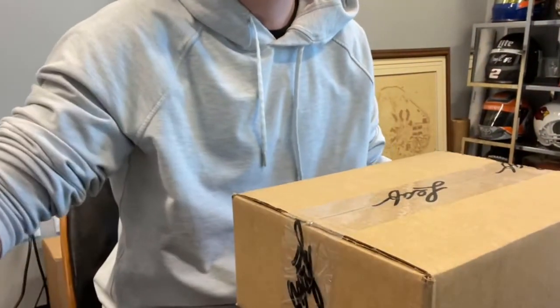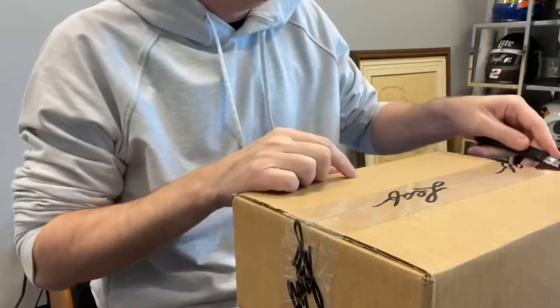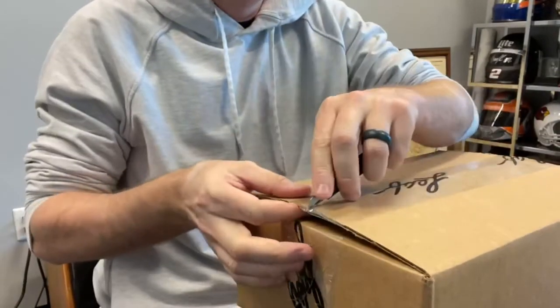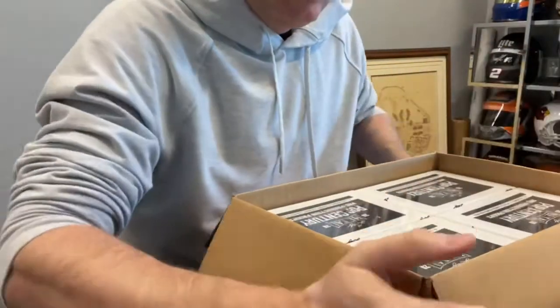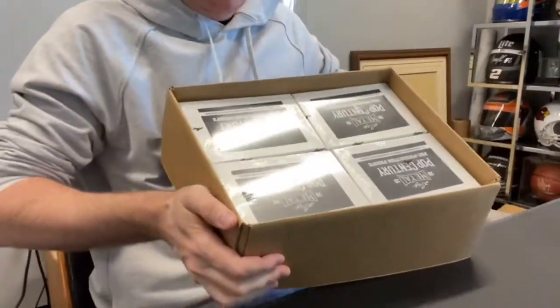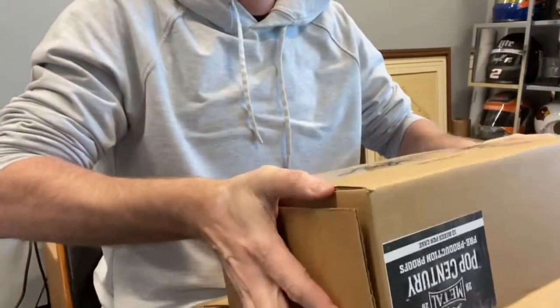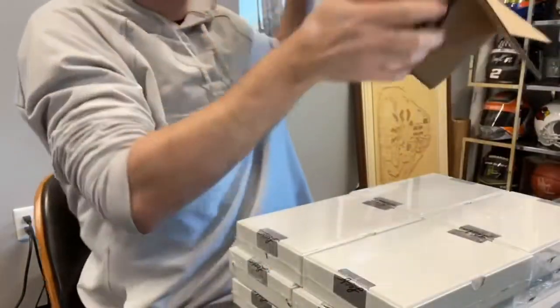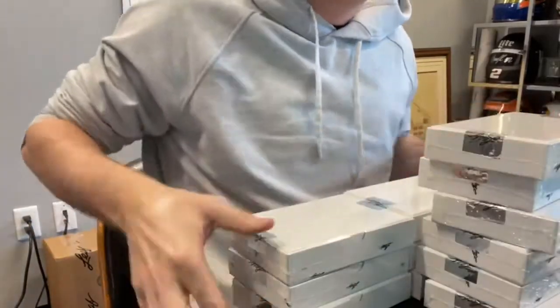Always love the Leaf product. Always feels like good value. Okay, so it says 3 unsigned, 1 of 1 proof slab cards. So I would assume that probably rules out material cards too. I think they're going to be exactly what was promised: the 1 of 1 pre-production proofs.